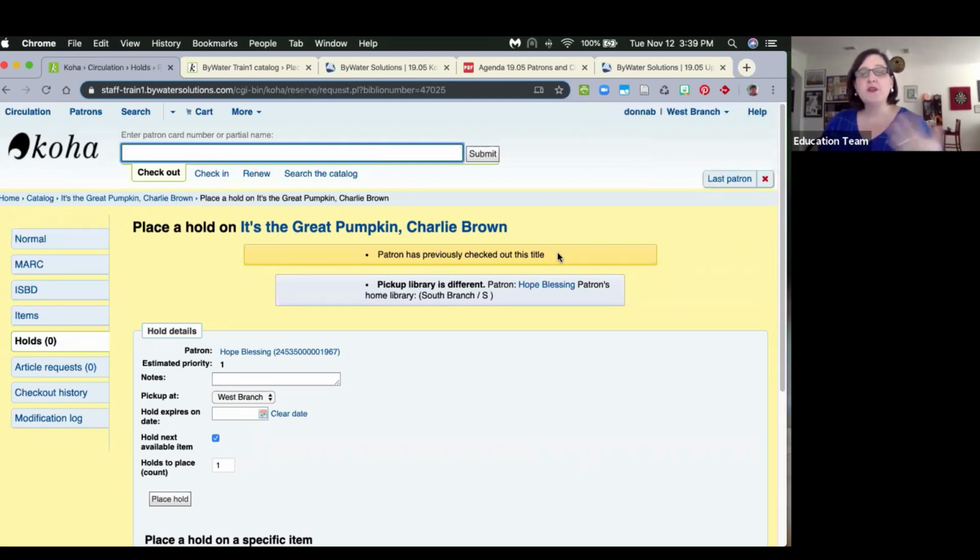Okay, so that is something that's kind of helpful so that the patron knows, oh, nope, you actually did have that item already. So the caveat is if you are anonymizing reading history, this is not going to work because it's not going to have any record that the patron has had this item checked out before. So just kind of be aware of that.